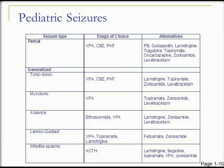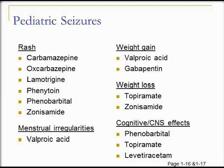So when we're trying to choose, a lot of our decisions go into what the side effects are, what the pharmacokinetics are, what the patient's history is, those kind of things. So when we're trying to decide should we change this patient's drug therapy, we also need to assess, is her complaint really related to side effects of the drug or not? And the side effect profile for a lot of these anti-epileptic drugs can be different in children than adults. And as well, the pharmacokinetic profiles of these drugs can be very different in children than in adults.